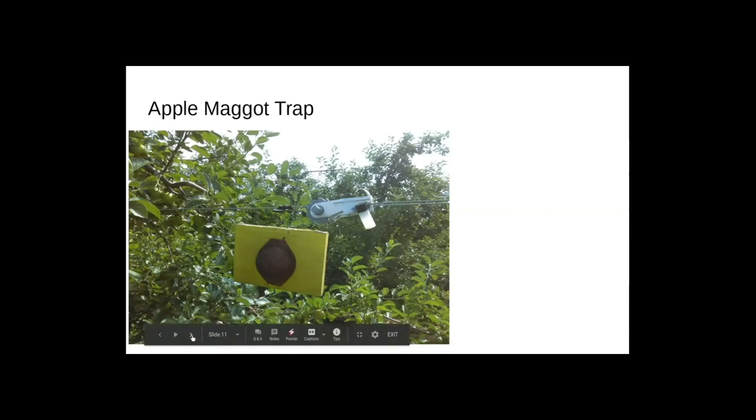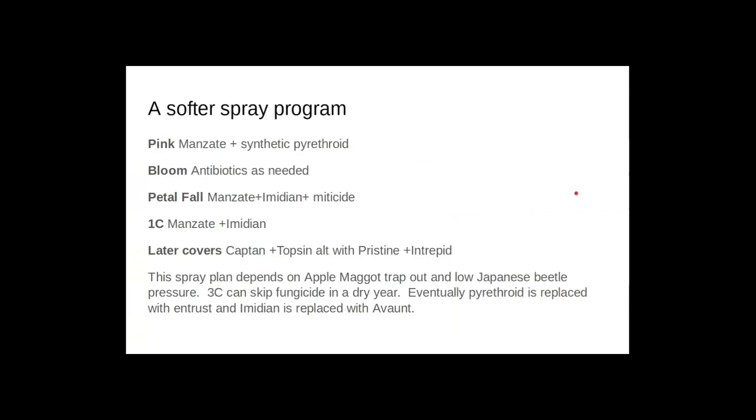So my softer spray program, again, depending on the ability to trap out apple maggot: we used Manzate as a fungicide at Pink, which controls scab and cedar rust. And we sprayed a synthetic pyrethroid, and the synthetic pyrethroid was to control thrips, plant bugs, and European apple sawfly. And by this time, I had already had a horrible experience with fire blight. So I was using Maryblyt as a blight forecasting system and spraying antibiotics during bloom as needed. Some years that was none, like this year, and some years that was three or four sprays.